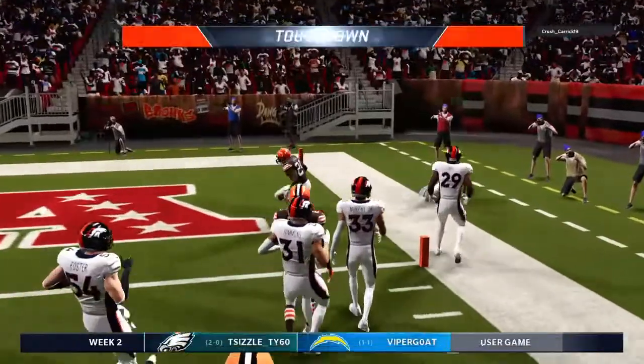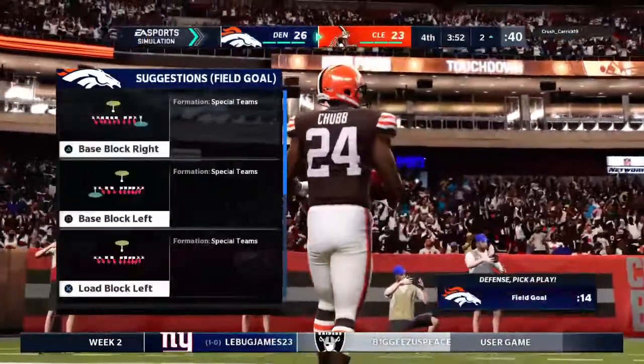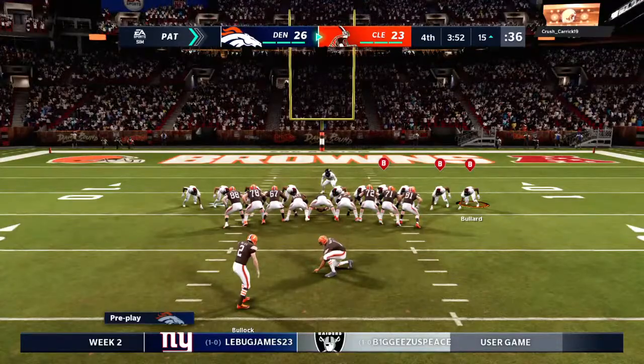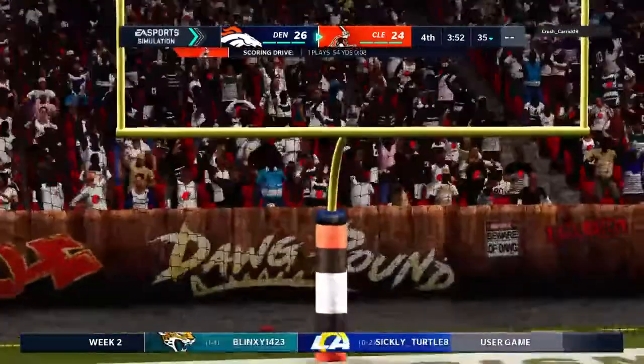And all the way in. Touchdown, Cleveland. Nick Chubb, 54 yards. And the Browns are back within a score. For the point after. So that's a really big play here in the 4th quarter. And don't look now, they're right back in this game.